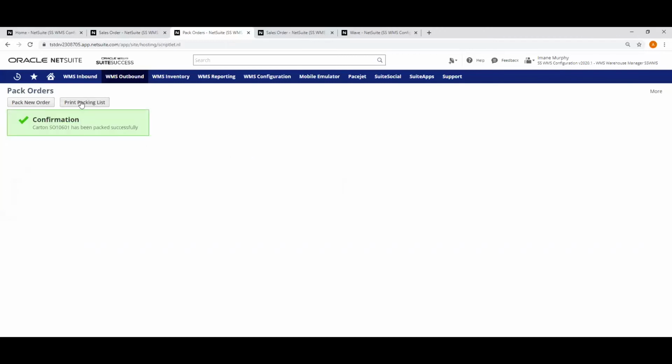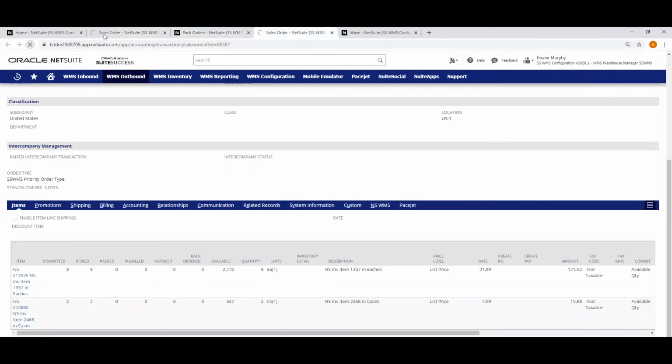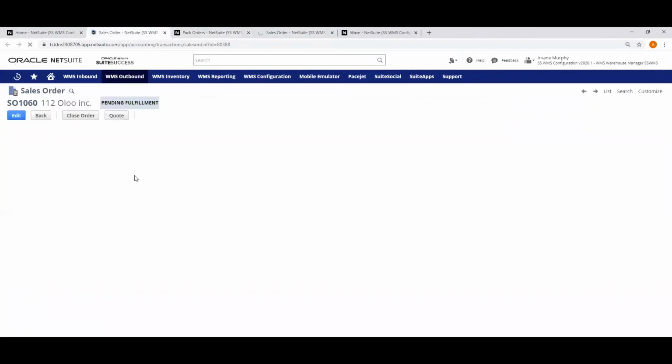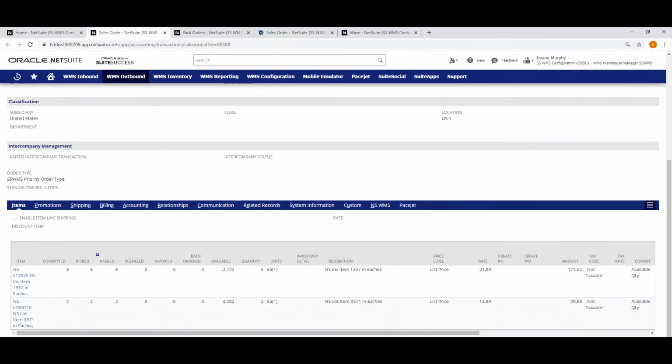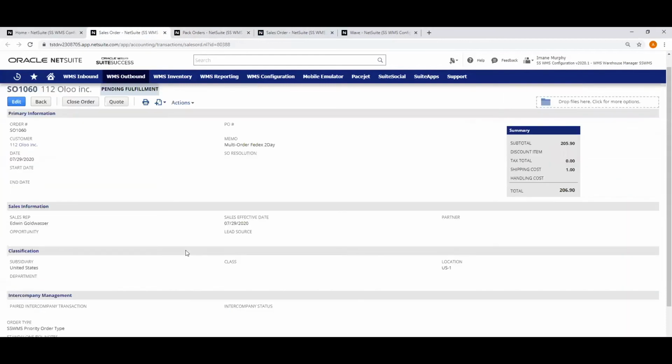At this point, of course, I can print a packing list, okay, for each carton that I've packed. If I refresh each of my sales orders once again, you'll see that the items are in a packed status, as is my item fulfillment. At this point, I'm ready to ship.